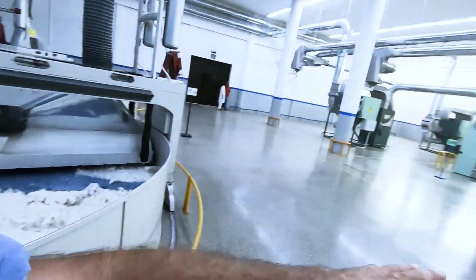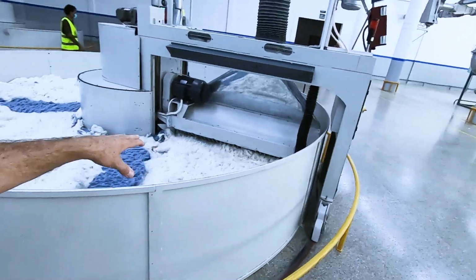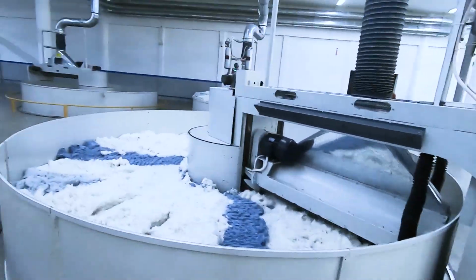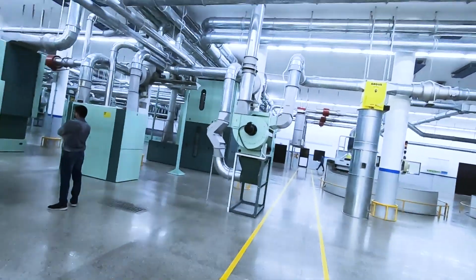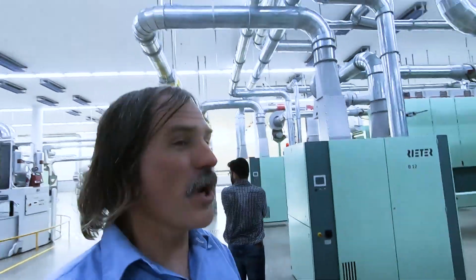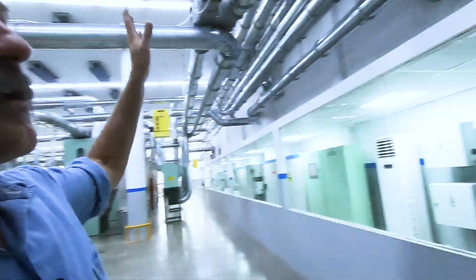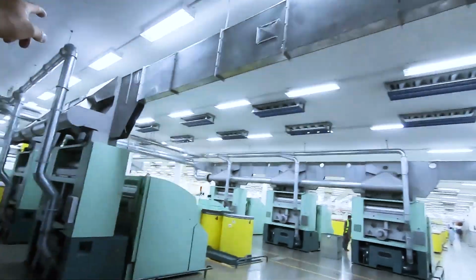It's basically doing the same thing as this. This is on a bigger scale. This is the plucker, and it's blending and transporting it over to the carding machine. And we're gonna run over to carding.